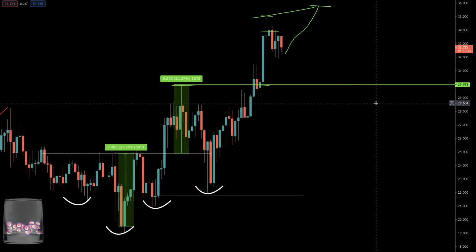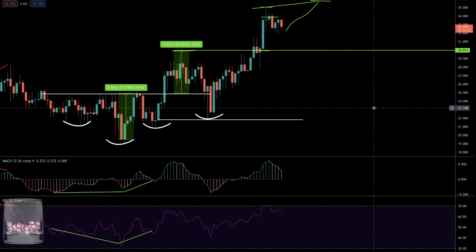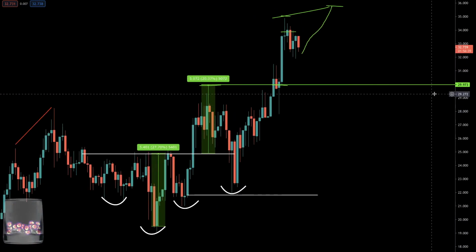Okay, so Cake, this is not an area to be entering long. This is an area to be exiting. You're basically looking at distribution at resistance, right? This is Composite Man dumping off his position, holding price up enough, taking it sideways long enough to allow him to dump on everybody, including the slightly higher high, all-time high, really dump the rest of it.